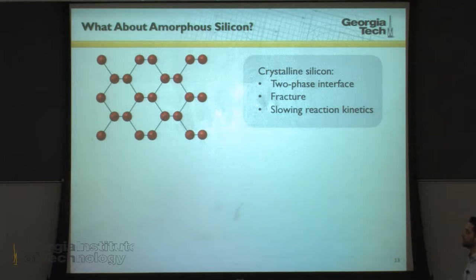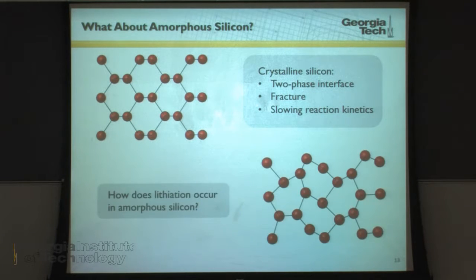Okay, so far I've talked about crystalline silicon. We have this nice crystal. These are all single crystal particles, and they react with this sharp reaction front. But what about amorphous silicon? Many people may know that amorphous silicon is a relatively common material. Silicon is a little bit unique in that you can easily prepare it in both the amorphous and crystalline states. We've seen for the crystalline phase of silicon, there's a two-phase interface during the reaction. Fracture occurs when the particles are above 300 nanometers. And we also see this slowing in the reaction kinetics. So what about for amorphous silicon?